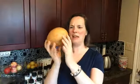So one of my favorite things to introduce kids to is jicama. I know it kind of looks like a cross between a turnip and a potato, but it's used a lot in Mexican cooking, and you can eat it raw or you can roast it. When it's raw, it tastes kind of like fresh peas, which is really great.